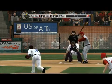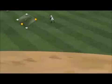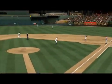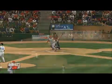Here's the 1-0. Lined right at the second baseman. And in there. He has struggled today. Now finally a base hit in the record book. And the run gets in. Oh, he likes that ball up in the zone. He can see it well. He just pounds it for a base hit and driving in a run.